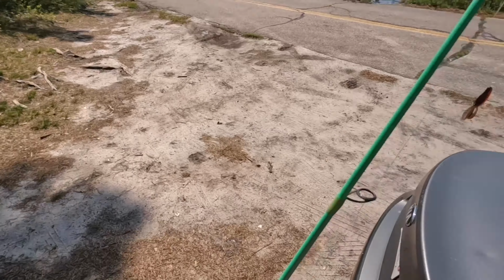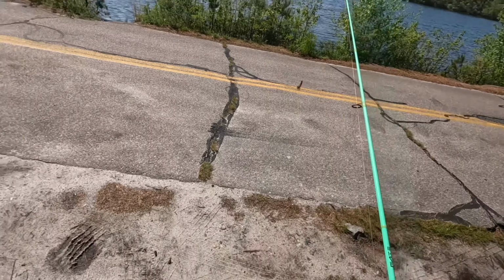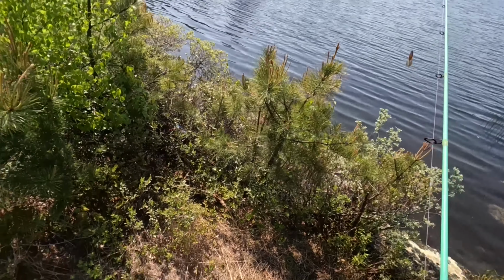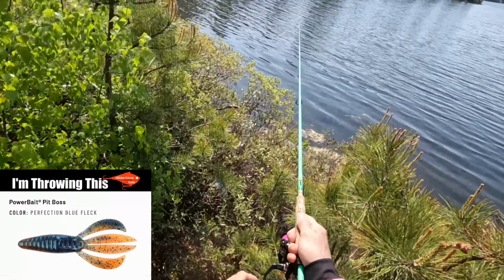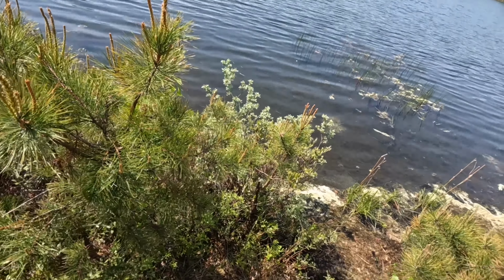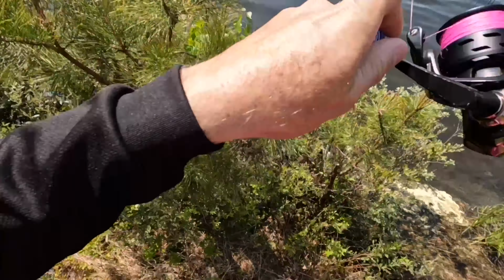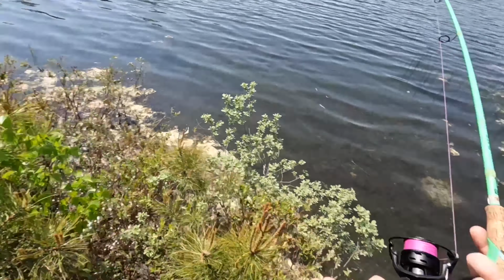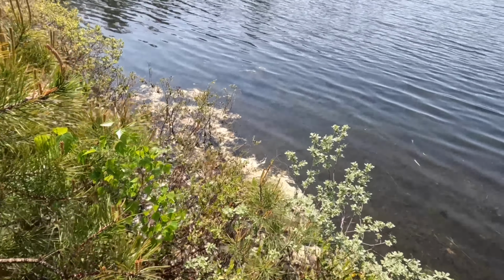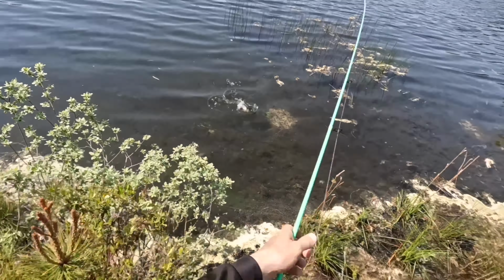All right, I moved down a little bit further down the road, and I have the perfection blue flake on here now. Got him. Let me see if I can get him in. Tighten my drag up. What is that? Oh, it's a pickerel, I think. A little perch right over there, too.